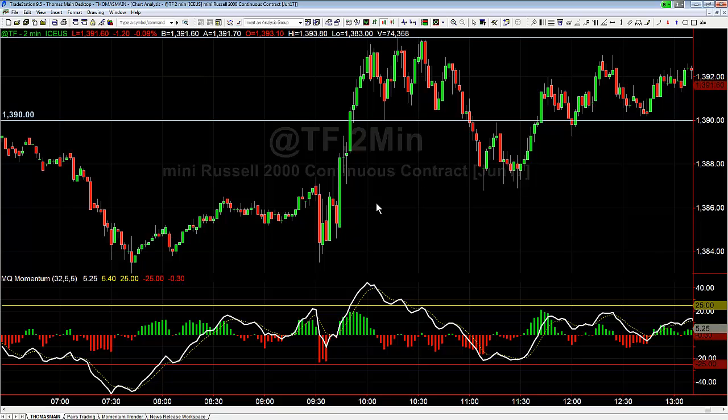For example, in the Russell, we had a couple different trade opportunities that worked out fairly well. The first one was, first thing in the morning, we look for consolidation breakout. So market opens up, we start going into consolidation, then trend shifts here. We put in a higher high compared to the last high, and we put in a higher low compared to the last low, and then we break to the upside. Okay, and that's what this big up bar is here.